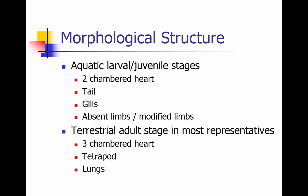Their heart has two chambers. They have a tail, they have gills, and either they don't have limbs at all or they are modified. Then they develop into adults that are terrestrial. The heart is three-chambered. They are tetrapods with four legs, and they breathe by lungs.